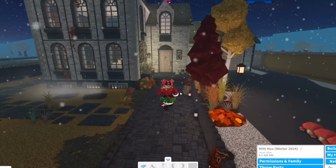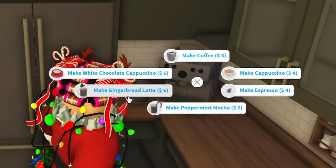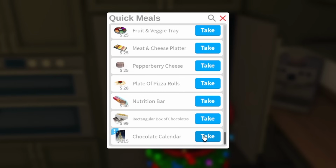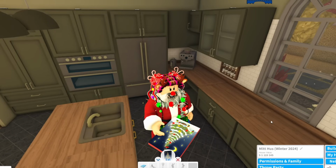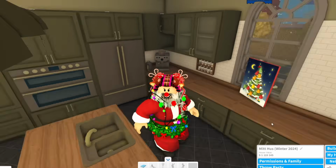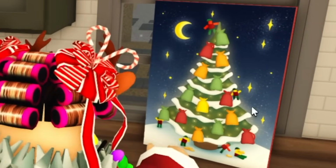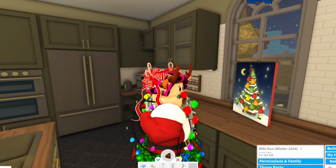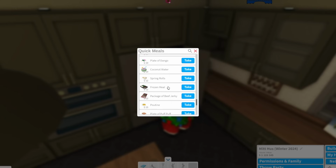Then going to the foods, we of course have all of the coffees back. So the white chocolate cappuccino, gingerbread latte, and peppermint mocha. Now in quick meals is probably something I will give to my friends. I really like it and I will put it around my house as well. It's this calendar with chocolates. And if you take one off, it comes with these little pouches. If you take one off, you get a little treat and it's a little chocolate. So you can do the countdown thing with this calendar. I think it's so nicely done. I will get like 50 of those.